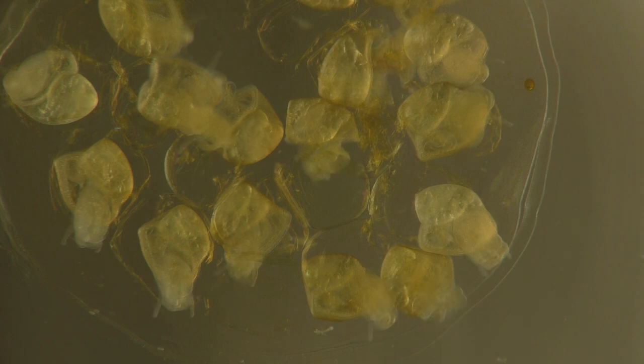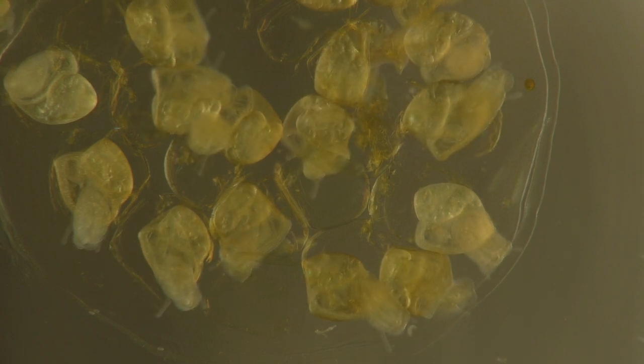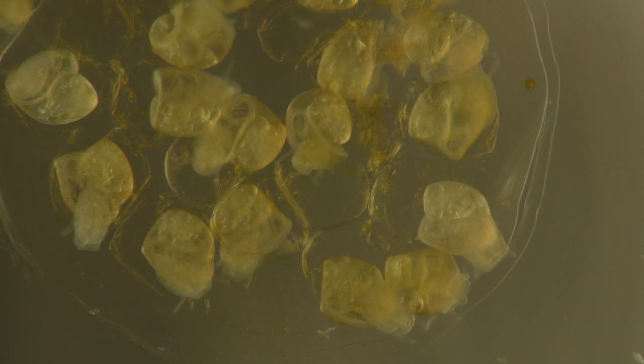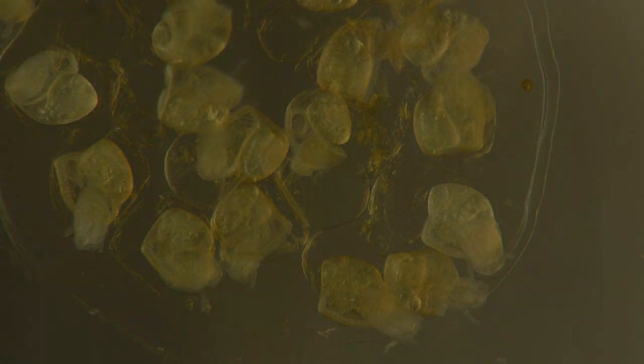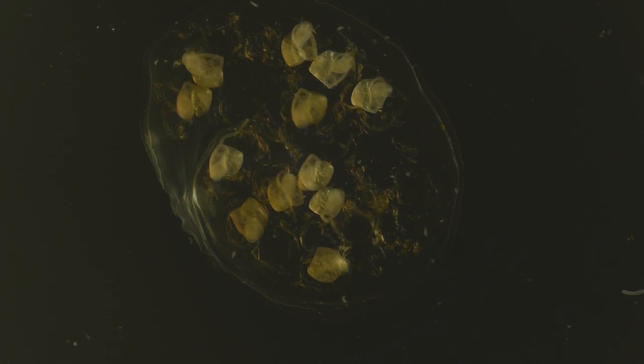Some of these worms are shy around bright light, so I've decided to dim the lights and see what shows up to investigate the snail's leftovers. At this point, there are still 12 snails left in the egg case, and several different worms are approaching.